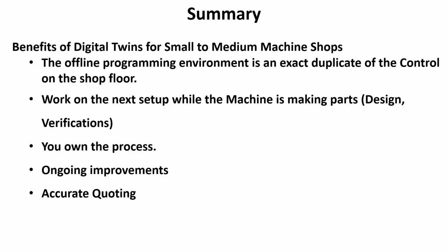The other thing is you're working on the next setup while the machine is making parts, so you can design and do your verifications. And for a lot of our customers, this is a big one: you own the process. Today, a lot of the work is divided among several people. When those people leave or change positions, you're stuck trying to figure out what they did. If you have a digital twin, you own that process, and that's a big justification for a lot of our customers. And there are ongoing improvements.